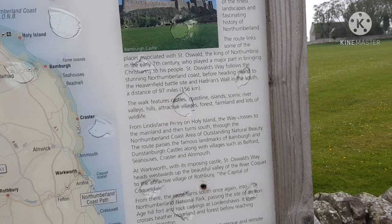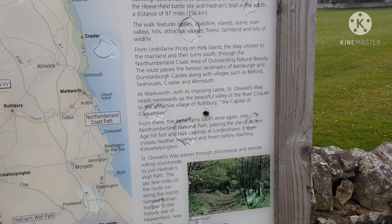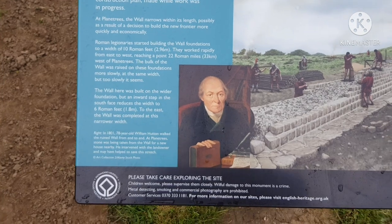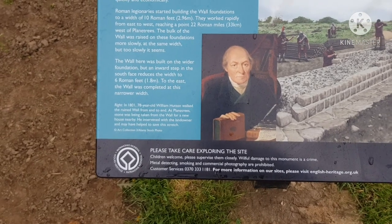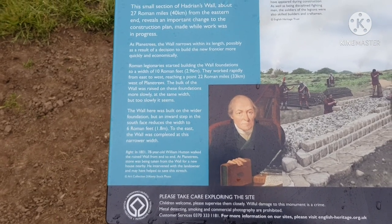That might be a walk for another day, St. Oswald's Way. Let's have a good look at that. Right, now this is interesting because when they started building the wall here, they actually changed the design of the wall, look. Maybe to get the wall built quicker and more economically.